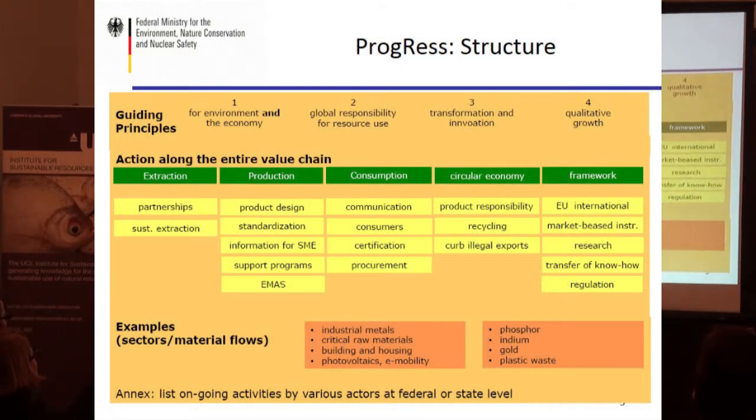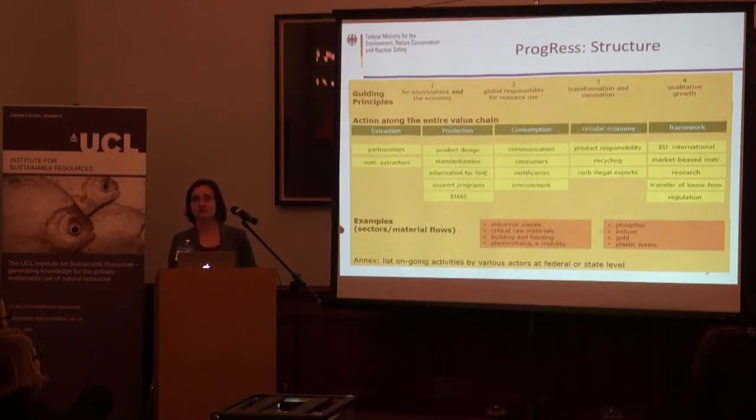I'm not going to take you through all the little details of this chart, but just to give you an idea of what the program is about, I'll invite you to look at the center of this chart. We've looked at the whole value chain, from extracting raw materials, via the production process, via consumption, to the last stages of the entire value chain, and the framework for our raw materials use. And we've tried to bring together a comprehensive package of measures that helps us reduce raw material use at every stage here.